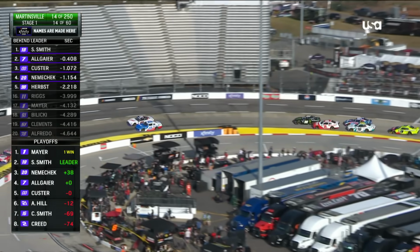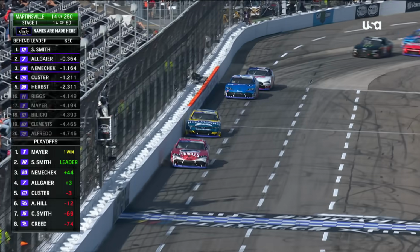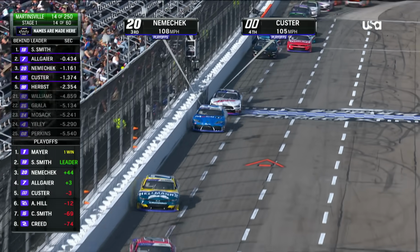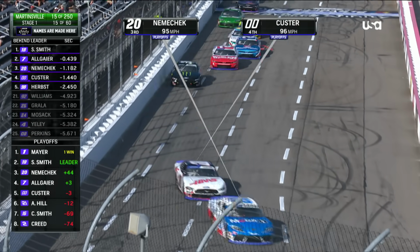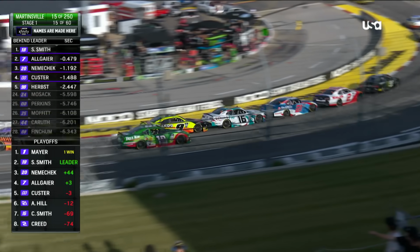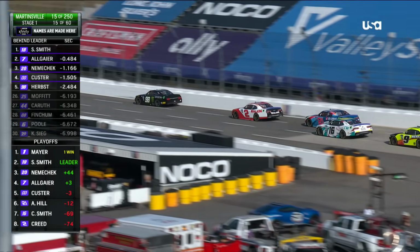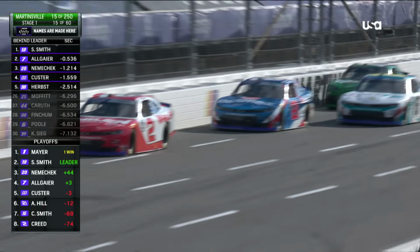That's the fight for 5th right now. They stay door to door. The fight for that 3rd spot also was door to door until we just saw John Hunter Nemechek slide in front of Cole Custer. So there Riley Herbst was able to make that outside line work, and he clears the 2. Now it looks like the 2 might be holding up the field here.